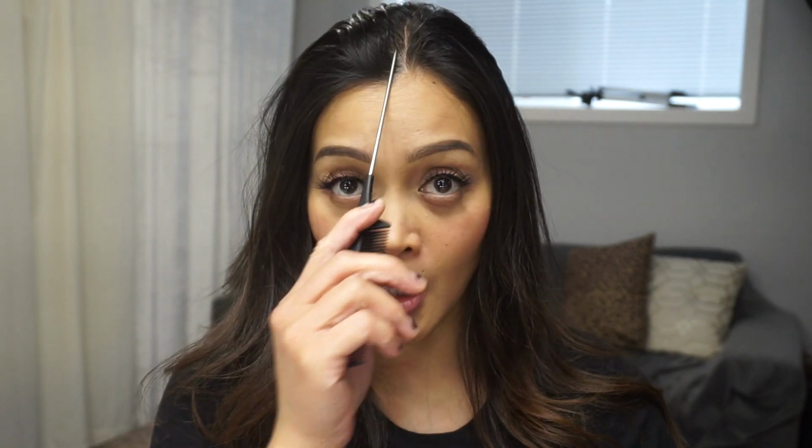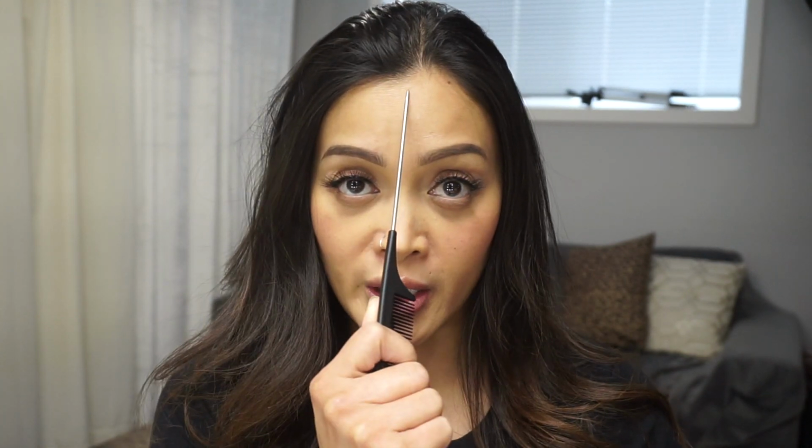Okay, so I have everything mixed. I'm now going to be working on where I want to part my hair, because this is going to be the determining factor on how this is going to look. If you're going to be doing something like this, you want to make sure that you part your hair where you want it to be parted, because this blonde that I'm going to do, I'm going to bring all the way up to my roots. I'm not going to do any shadow rooting or anything like that. It's going to be straight up blonde. So I want to have my hair parted exactly where I want it to lay.